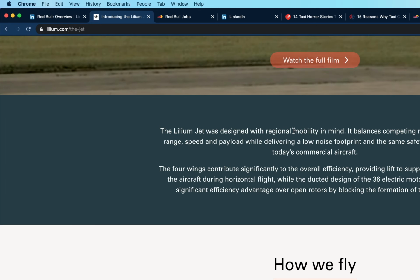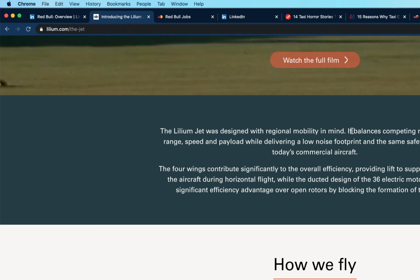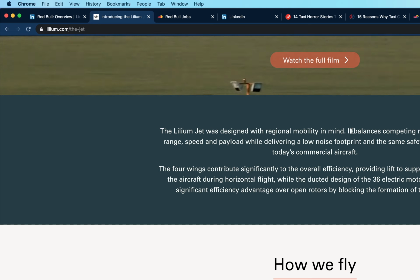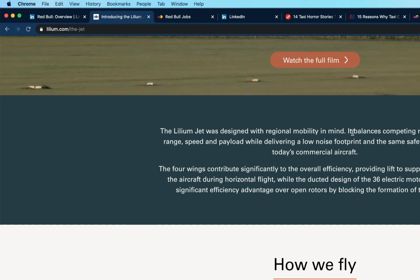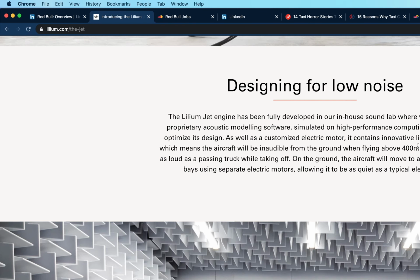Lilium Jet was designed with regional mobility in mind. It balances competing requirements for range, speed, and payload while delivering a low noise footprint and the same safety standards as today's commercial aircraft. The four wings contribute significantly to the overall efficiency, providing lift to support the weight of the aircraft during horizontal flight, while the ducted design of the 36 electric motors provides a significant efficiency advantage over open rotors by blocking the formation of tip vortex. Very technical. It's not really a good thing to be too technical.